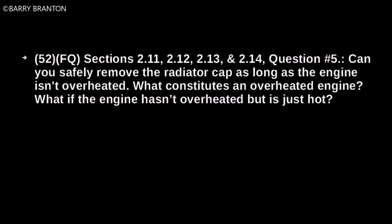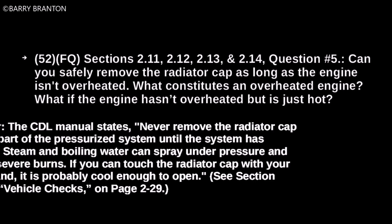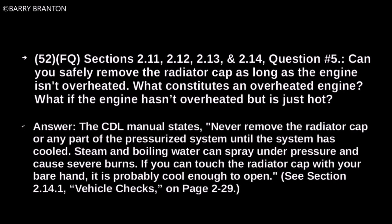Can you safely remove the radiator cap as long as the engine isn't overheated? What constitutes an overheated engine? What if the engine hasn't overheated but is just hot? The CDL manual states, never remove the radiator cap or any part of the pressurized system until the system has cooled. Steam and boiling water can spray under pressure and cause severe burns. If you can touch the radiator cap with your bare hand, it is probably cool enough to open.